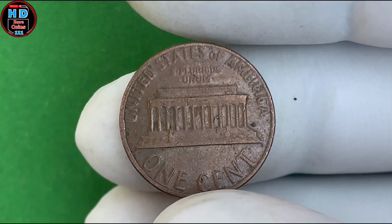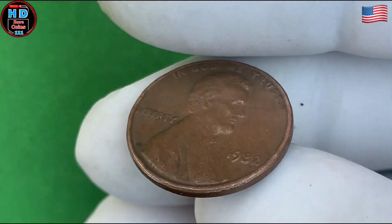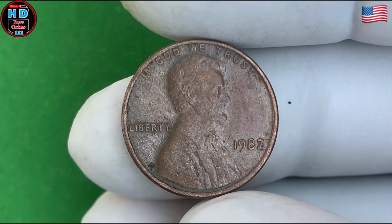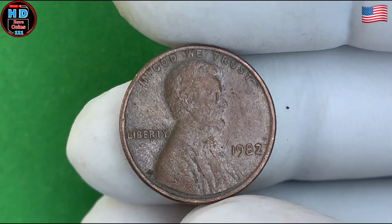That's right, $46,000 for a single penny. So, keep your eyes peeled next time you're sorting through your change. You never know when you might come across a rare 1982 penny that could change your financial future.